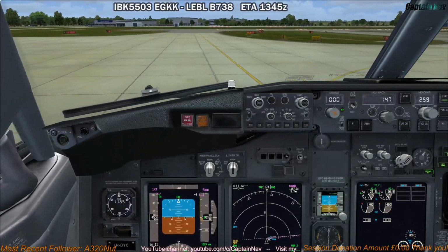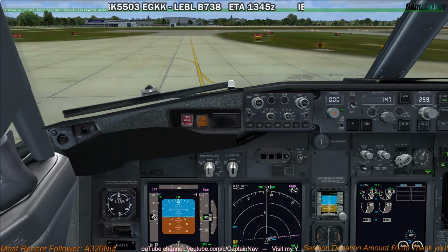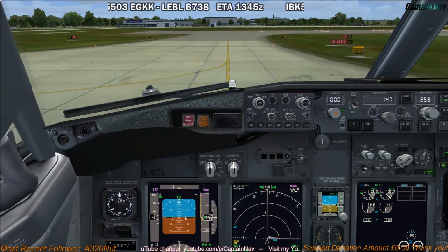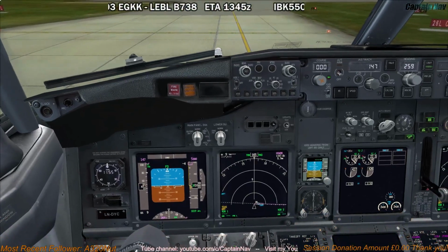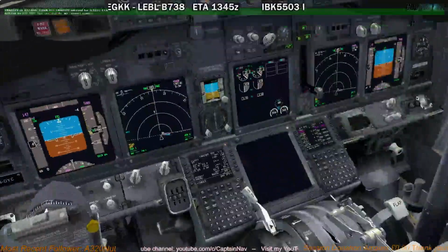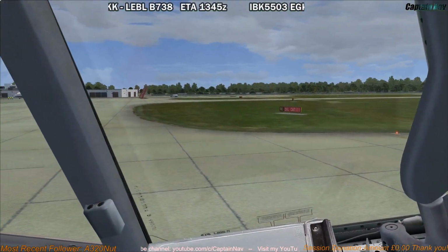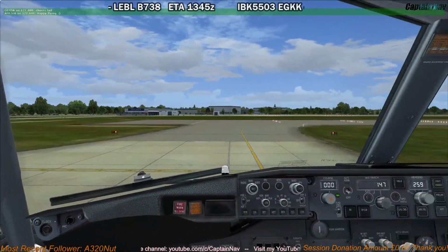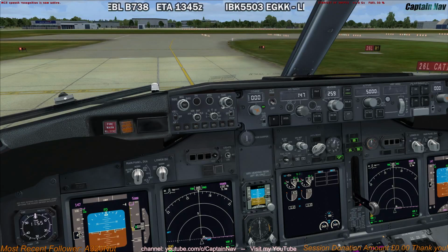Cool. So there's a little bit of traffic around maybe, so we'll stop. Have a good look, there's nobody on the approach. Okay. Cool, so we can go then. Runway entry flow.